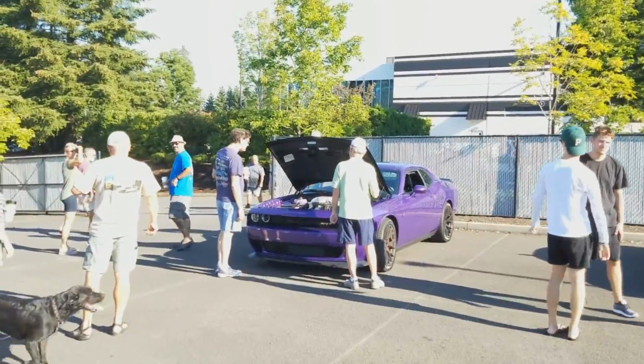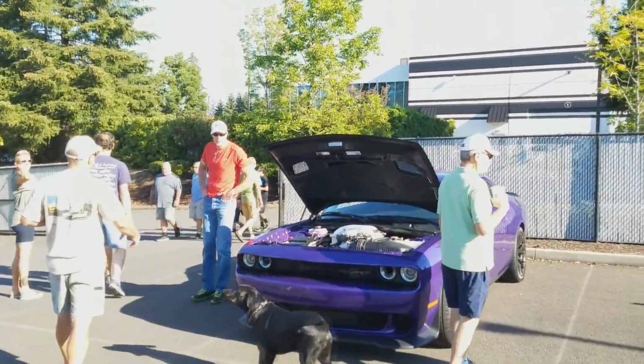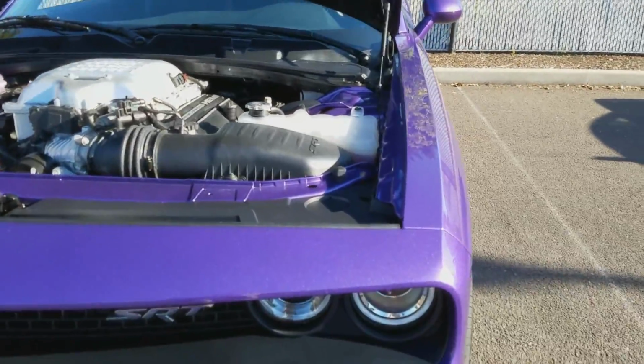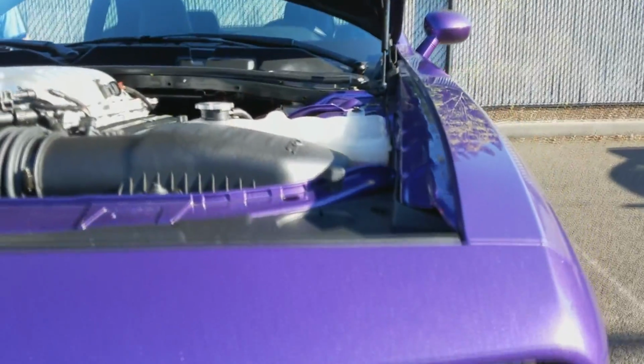Now here's another one drawing a lot of attention, this Challenger Hellcat in Plum Crazy. I love the color. Check this out. They've got a hollow headlight so the air can get in easier.